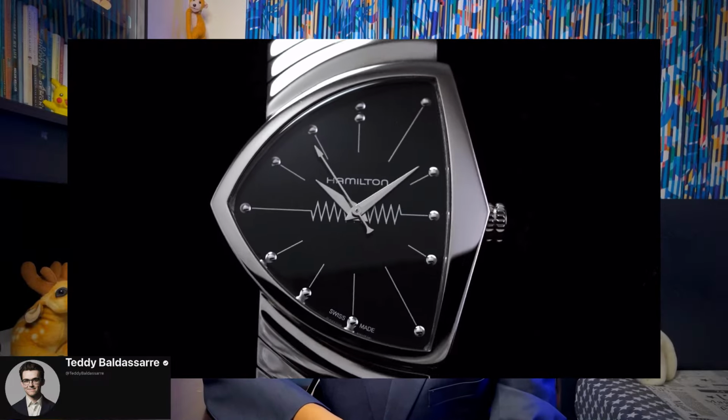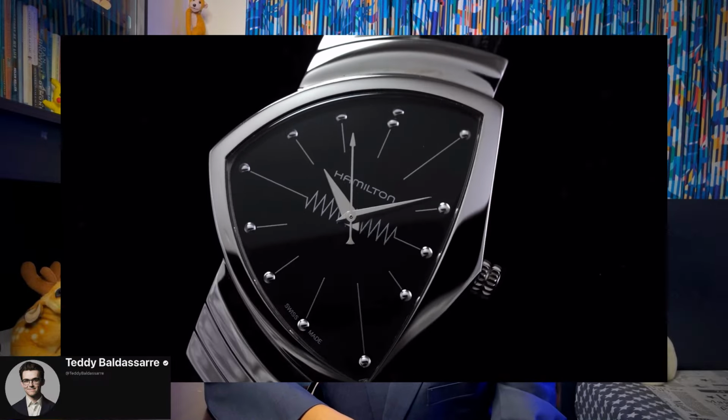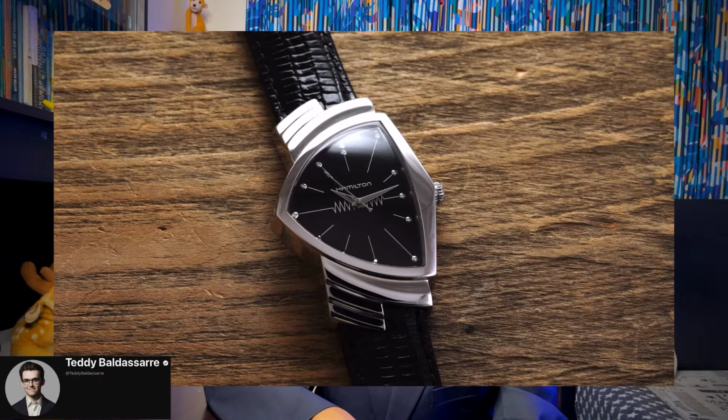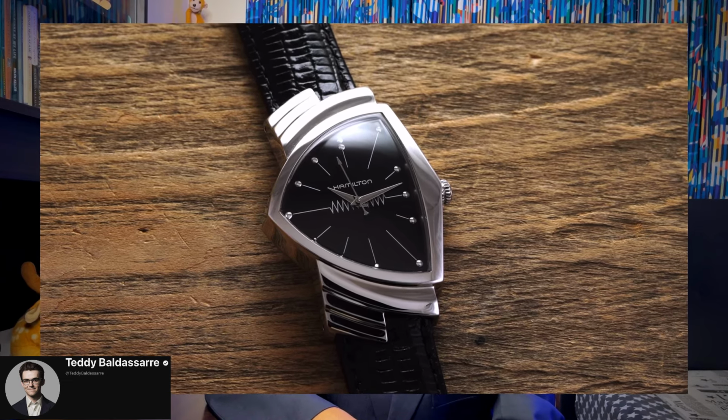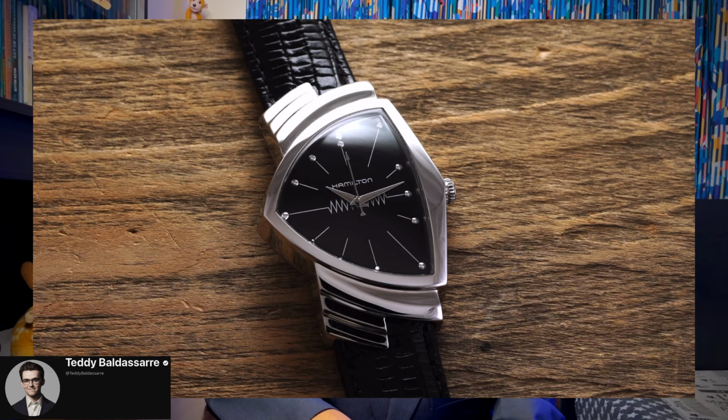The Hamilton Ventura has a case size of 32mm by 50mm. It has a thickness of 9.27mm. It has 50-meter water resistance and has a lug width of 17mm. The Hamilton Ventura is also called the official movie watch just because of how many times it has been featured in movies. And the popularity of this watch does stem from the fact that yes, it has been worn by many actors and featured in many films.